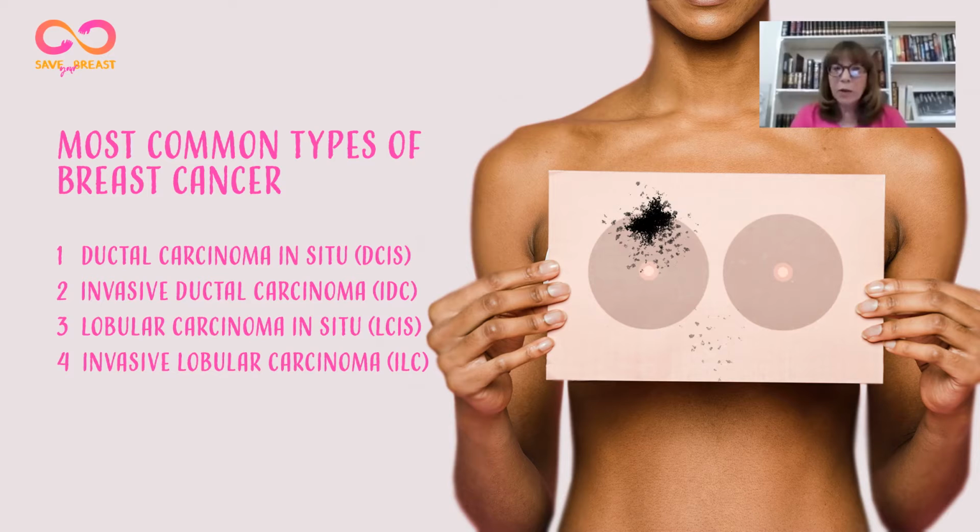So the first kind I want to talk about is DCIS, which is short for ductal carcinoma in situ. Ductal carcinoma in situ is when abnormal cells, when cancer cells develop in the ducts of the breast, but they just stay there. In situ means in its place. They only stay within the duct. They don't go outside of the duct. Women who are diagnosed with DCIS have a high likelihood of being cured. And it's actually very common.